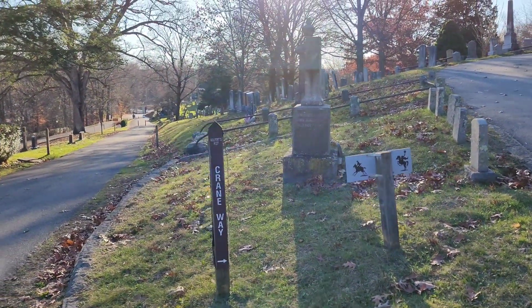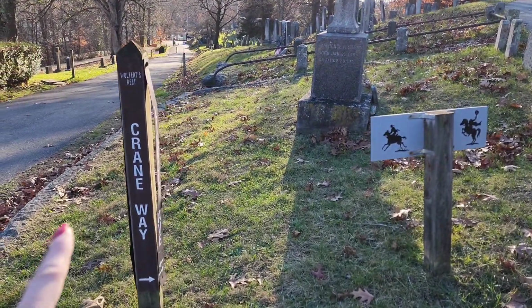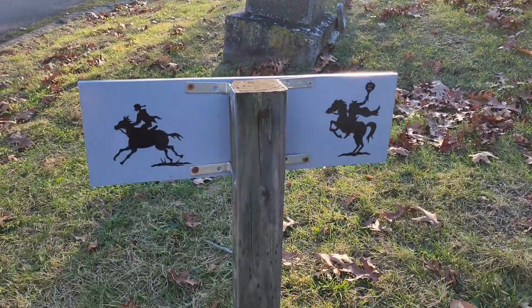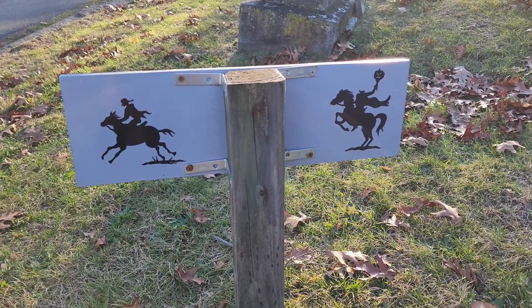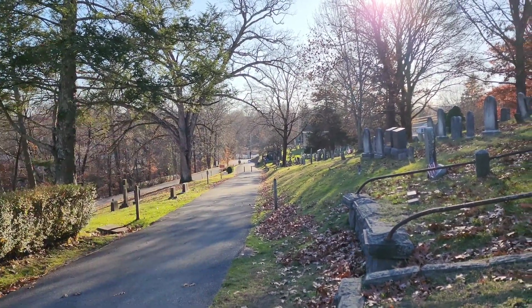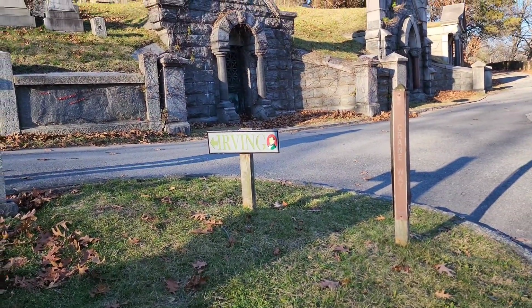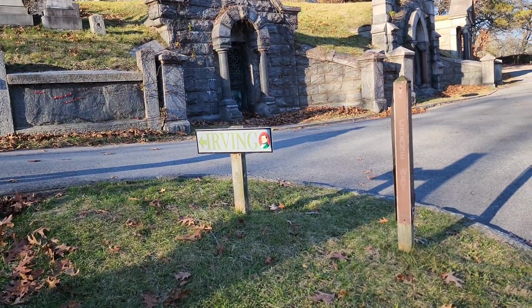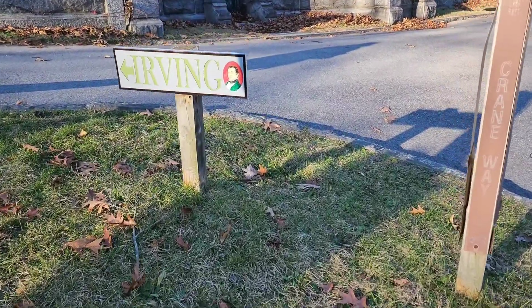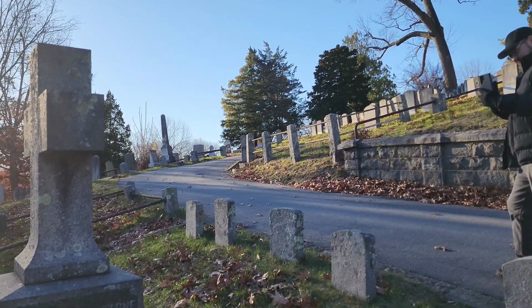As we wander around Sleepy Hollow Cemetery, JD came across this little nugget, and I thought it was really awesome. So right here, it says Crane Way. And then here, they've got Ichabod running from the Headless Horseman. That's pretty awesome. So funny enough, if you come up from down here, where there's a parking area, and you walk all the way up, straight back past the Old Dutch Church, there's actually a sign that points to Irving, and on the other side of that sign is the image of Crane Way, and the Headless Horseman and Ichabod Crane running from him. So this actually will point you right up here to Irving's grave that we visited a little while ago.